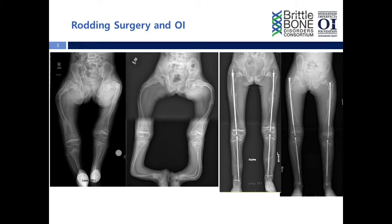The next slide actually shows how all 4 bones can safely be done, even in a patient who's older. So this is an 8-year-old girl with type 4 OI, and in the first set of images you can see her significant deformity, and then the second set of x-rays with the rods in are just a few months after her surgery, and then the next set is a whole year after her surgery. So you can see how she's grown significantly and how her deformities are nice and straightened out, and she's healing everything nicely.